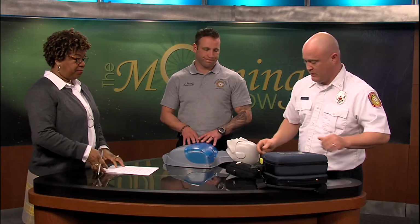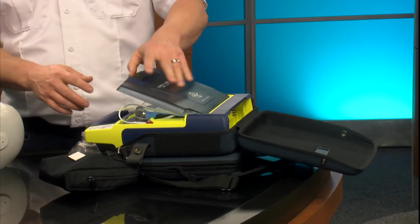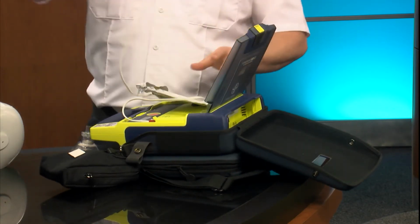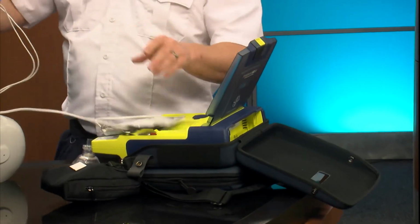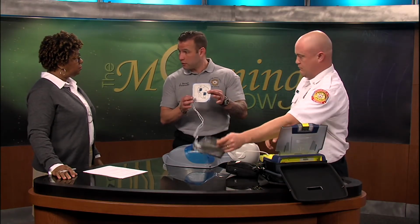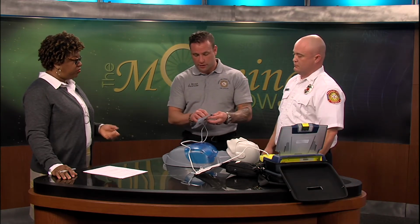Okay, that's the only time we want to hook it up. So really what they do is they talk to you. They're automated. As soon as you crack the lid on it, it's going to start talking to you. Now this one doesn't have a battery in it. It'll tell you to connect pads. And he can show you here too. On the pad, as it's talking to you, it shows you exactly where to put it. It's very user-friendly.